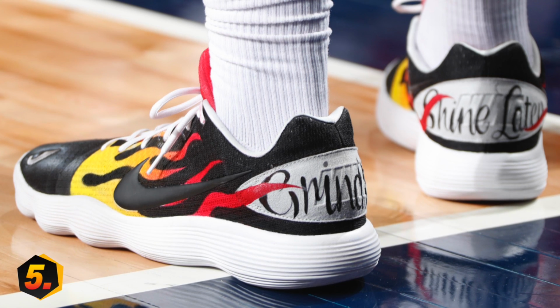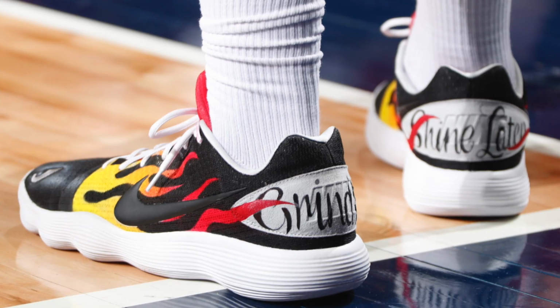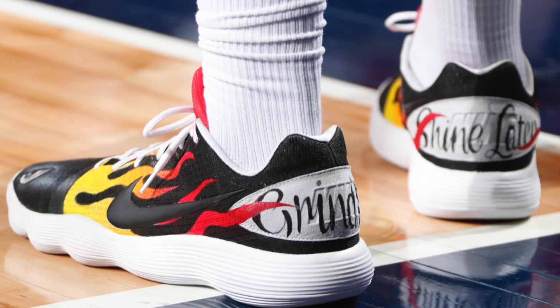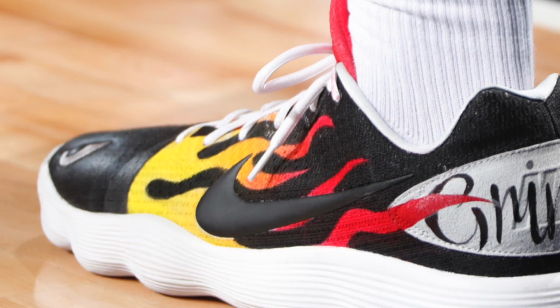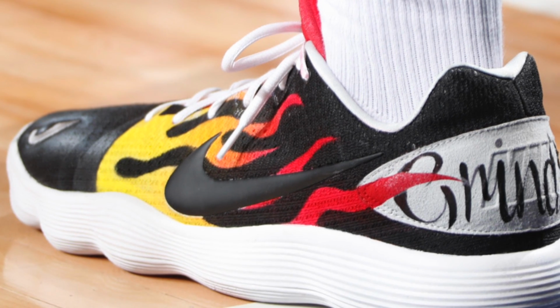Starting off the list at number 5, we got Clint Capella with this custom colorway of the Nike Hyperdunk 2017 Low. Now it's kind of hard to imagine, but the NBA wasn't really fond of custom sneakers until about a couple of years ago, but things have clearly changed for the better as we get a look at this custom colorway of the Nike Hyperdunk 2017 Low, which utilizes a graphic on the upper that I don't know about you guys, but it looks like Bullet Bill from Mario to me, but I don't remember Bullet Bill having flames coming out of his back. So maybe this is just a Rocket graphic because Clint Capella clearly plays for the Rockets.